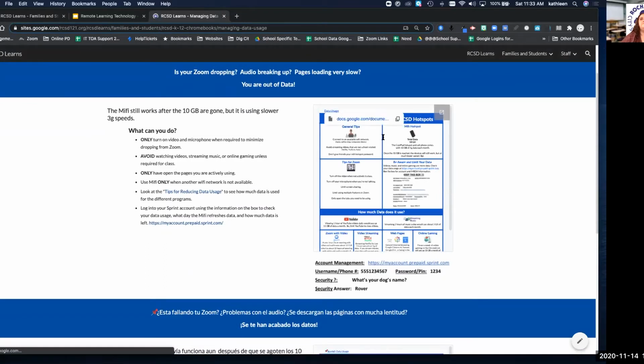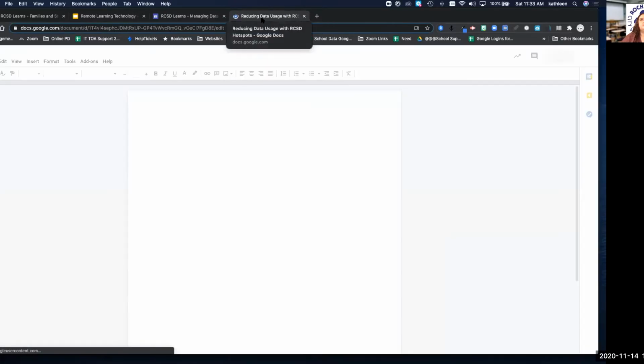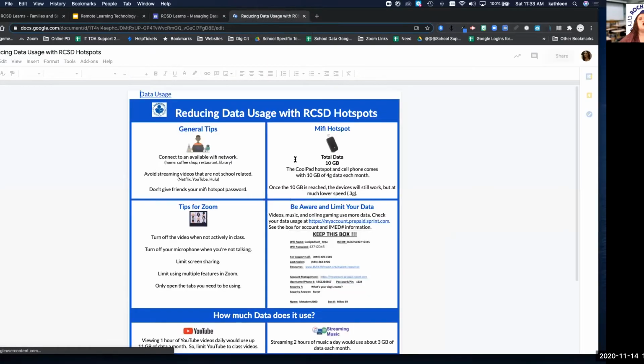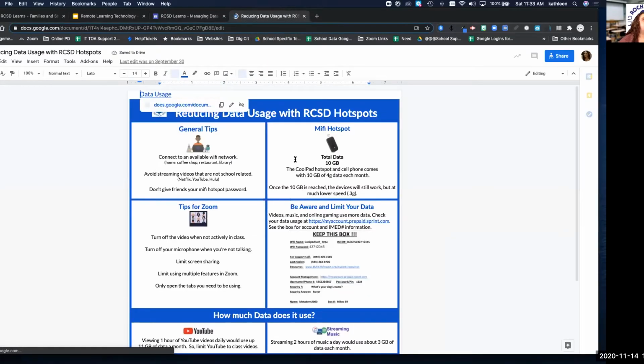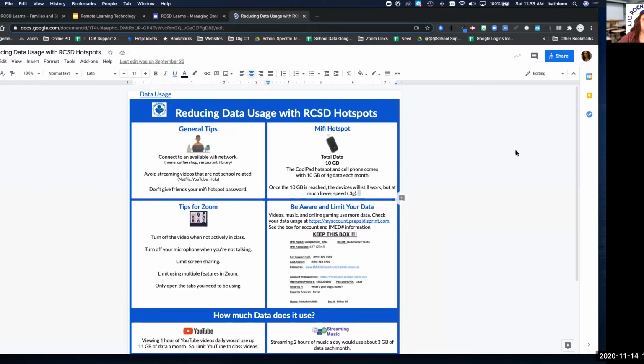And this is one of the biggest questions that we are getting in instructional technology: why is my students' Zoom video not working? Why is the sound not working? How can they see their teacher? So the biggest issue with this is that their 4G, their high speed data has run out, and they're now using their 3G lower speed data.